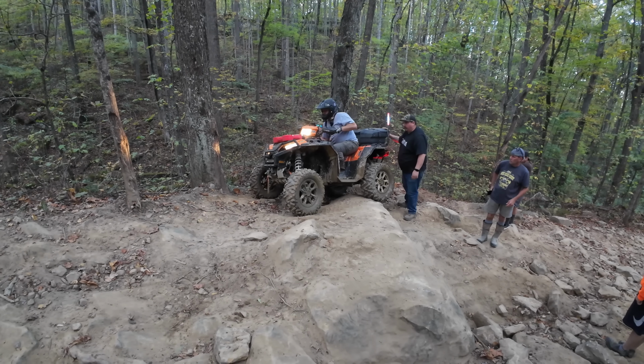Eventually, everybody made it up on the ATVs, and, well, not too bad, just on the edge of a little roll-off there, but everybody survived and did okay. Just a little bumpier than they probably would like. That was a hit. The original trail.